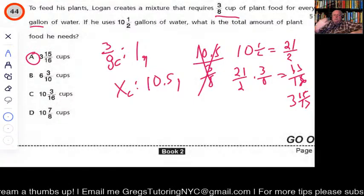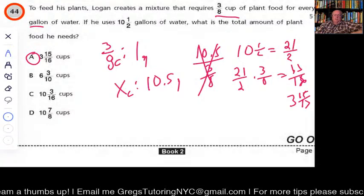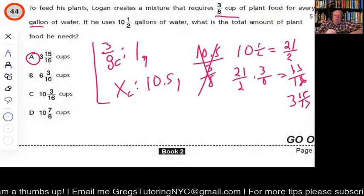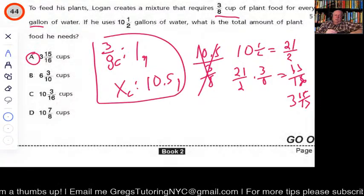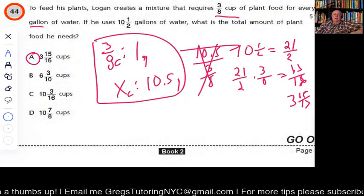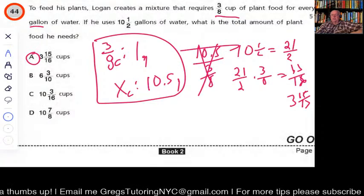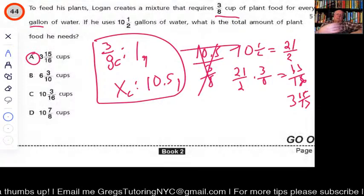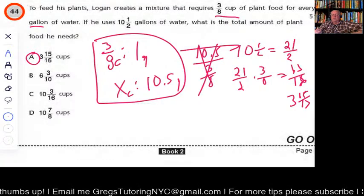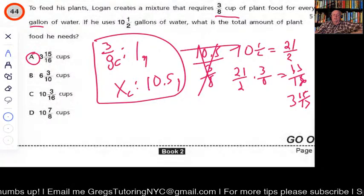All right? These problems weigh you down, and they can be tricky at times. The key is to understand what I set up here originally, what the relationship between the different things are. And then from there, you can figure out which way to go with it. Okay? So he creates a mixture of 3/8 of a cup for every gallon of water. There's 3/8 per gallon. So if there's 10.5 gallons, it's multiplication. It's 3/8 times 10.5. If 3/8 is used for 1, then it's 3/8 times 10.5 for the whole 10.5. All right, so that's that.